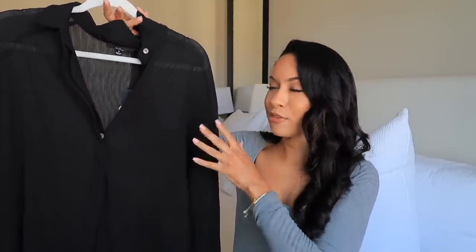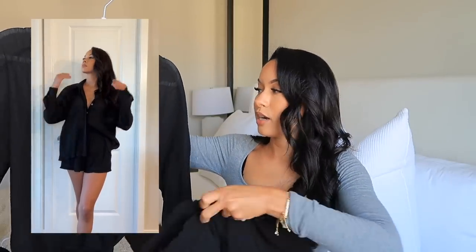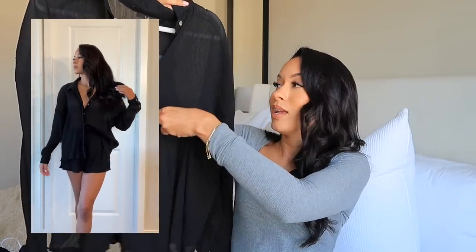And this one's kind of fun because it does have more of that crinkled look to it. But these here, obviously you can wear them together. It's a very effortless outfit. You don't even have to think about it. Just throw on some jewelry, some sneakers, or some heels, and you have a full-on outfit. Or you can wear them separately.